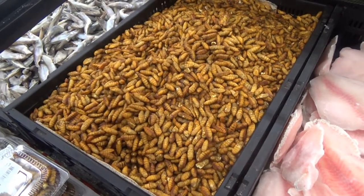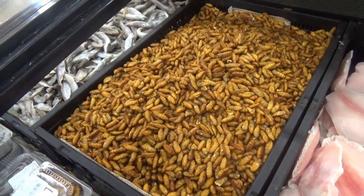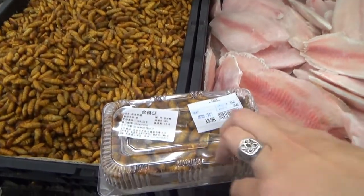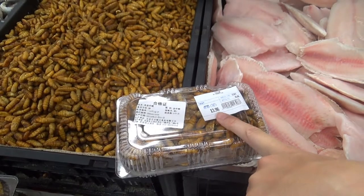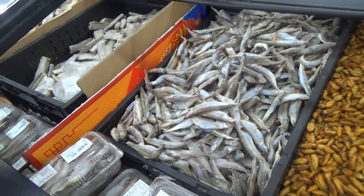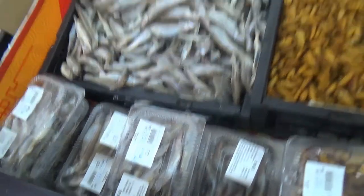So these are like little insect larvae that you can buy and fry and cook. And they're pretty cheap. Are they? So it's like half a kilo for just like 14. It's 14. Like $2, something like that. That's not too bad, yeah. It's not. And you can get little frozen fish here too. Just scoop them up, or you can get them in the little packages here.